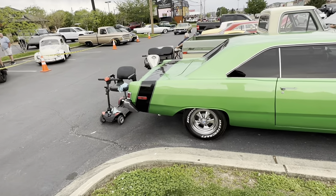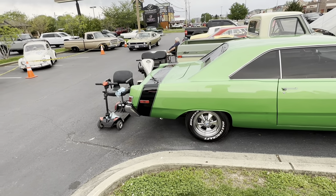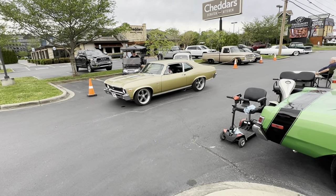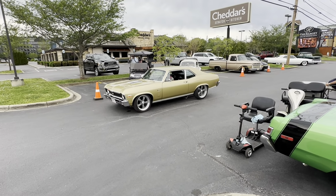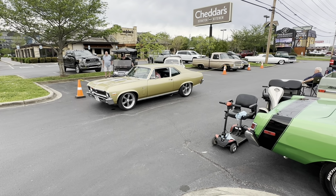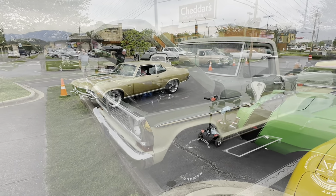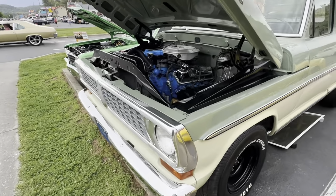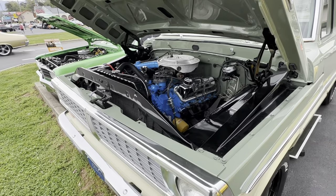Again, I like those stripes that go over the back of the trunk deck. Nova rumbling by there. There's a 1970 Ford pickup truck. I see it's got a big block engine in it.